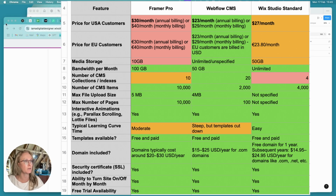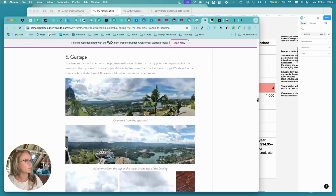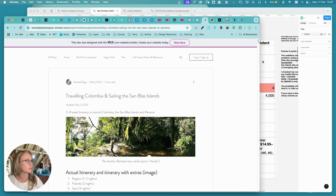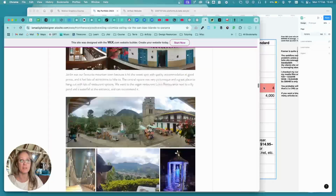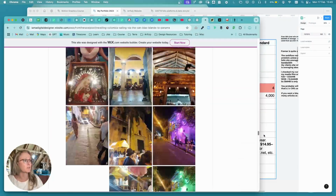Just to explain, I have a travel blog with the free version of Wix. It's not Wix Studio, and this is limited to 500 megabytes of storage. And after I'd written about 20 travel articles with several images and things in it like this, I ran out of space.